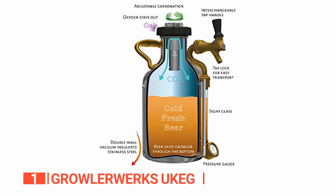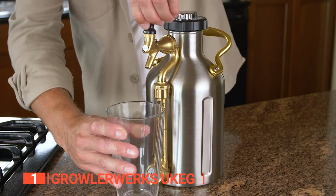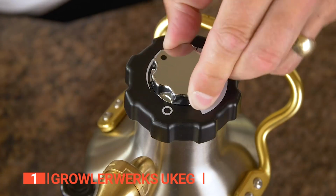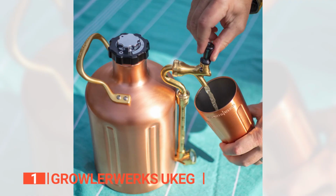The double-wall vacuum-insulated stainless steel vessel is built to last and keep your beer icy cold for hours on end. The carbonation cap ensures that your beer is always perfectly carbonated, so every sip is as crisp and refreshing as the first. But that's not all.